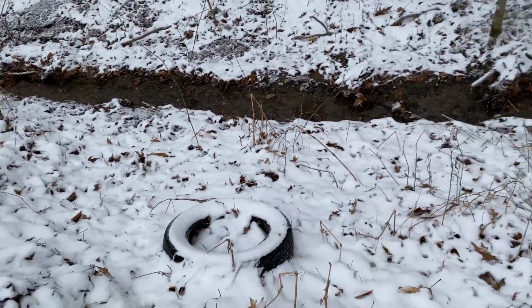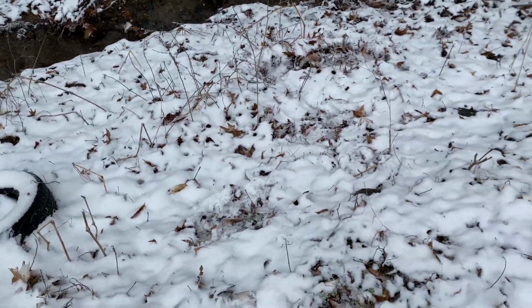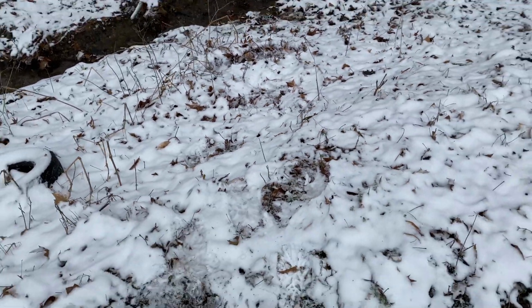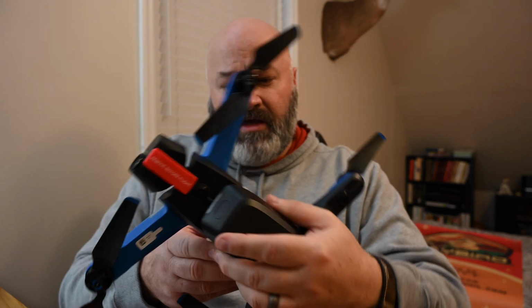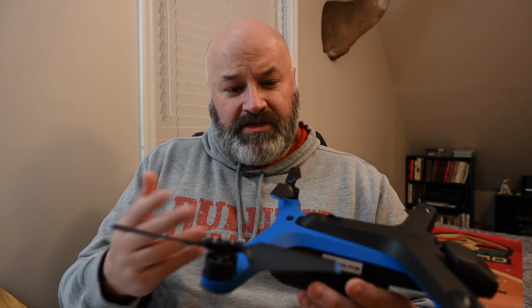Battery did stay connected. The drone was still turned on when I went to pick it up. Recording had stopped, and that might be from me clicking the phone off at that point in time. And then once I picked it up, I turned it off quickly so as not to let it continue to run if there's any malfunctioning taking place, which I didn't notice or see.